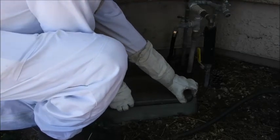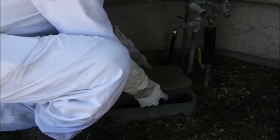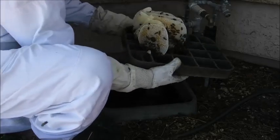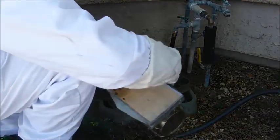Actually, hold on, let's see what we got here first. You guys see comb? Alright. See, not too many bees in here, but a small little hive. So that's good. Looks like they've got good honey syrup stores going. So that's good.